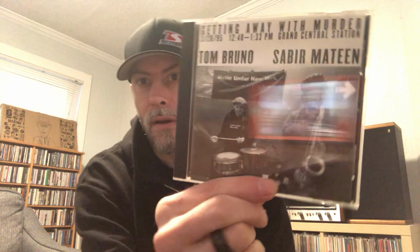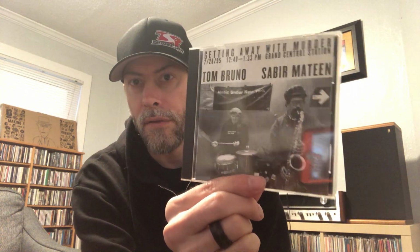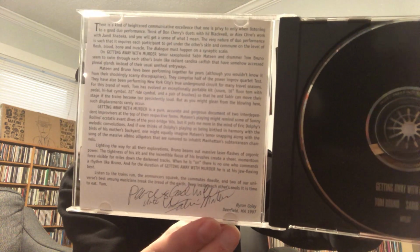And then the rarest CD find. Been looking for this for a few years, and I know Sherv's been looking for it as well. I collect the Aramite Records label, a great free jazz label. Mostly it's on CD, but Getting Away with Murder from Tom Bruno and Sabir Mateen, just a duo, and they recorded this in the subway in New York City. This is phenomenal. The thing that's great about this is an autographed copy. Peace and God Be With You, Sabir Mateen, he autographed it in pen on the inside to whoever bought this from him, probably at some gig.